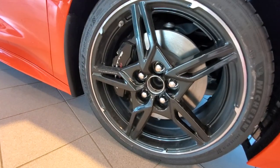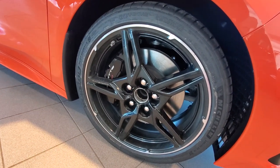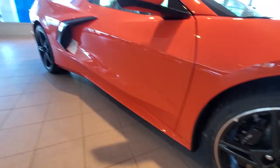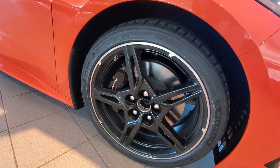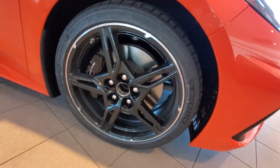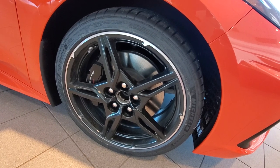Now these wheels, we still got to put the center caps on. This one has not been PDI'd yet. So I do have a video on the PDI process. This one has not gone through it. We just kept it inside for right now. But again, they are 19 inch front, 20 inch rear. These are the Carbon Flash painted aluminum wheels with the machined edge there. These are a $995 upgrade from the stock wheels. Well worth it. I really like the look of these things.